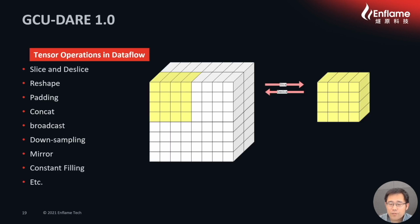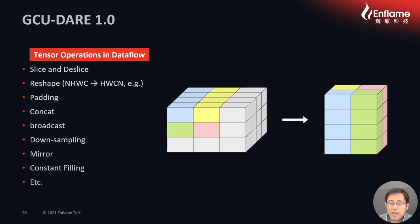Their operation is based on 4-dimension tensors, and various in-data-flow tensor operations are supported to enhance efficiency. The diagram here shows a slicing and a deslicing operation between the source and destination, which is quite frequently used in the data flow. It also supports reshape between dimensions to make the data layout friendly for the compute engine. In addition, padding, concatenating, broadcasting, downsampling, etc. can also be used. Okay, let's go back to Ryan.